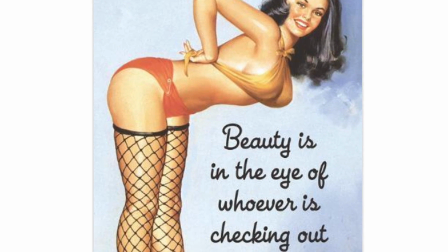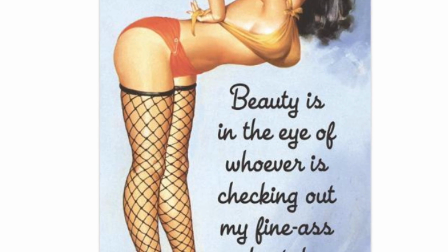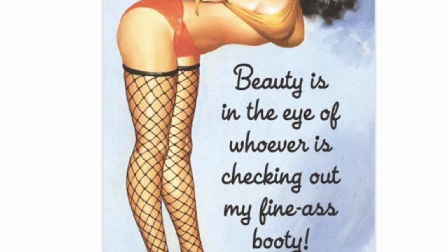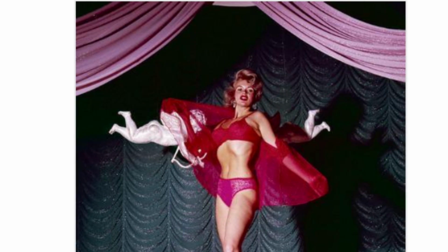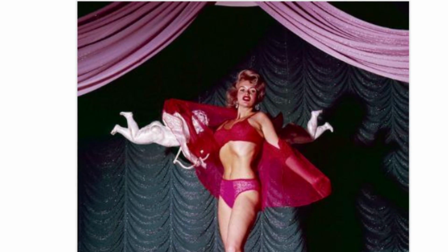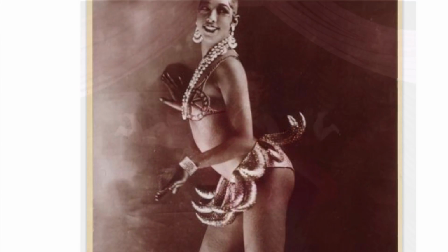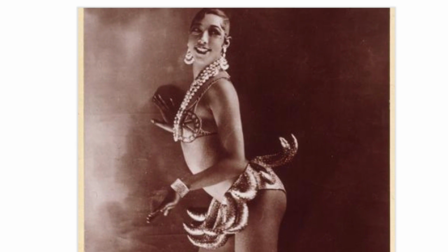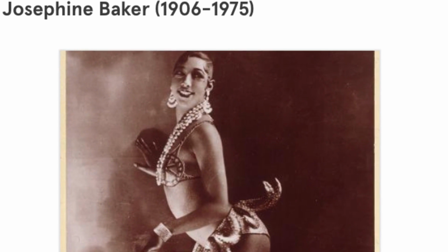Then this one I'm not going to get. Beauty is in the eye of whoever is checking out my fine ass booty. Okay. This Jayne Mansfield one, I like it. My boyfriend does not like it. He says she looks too thin with her ribs showing like that, she looks emaciated. This one, it might be a definite for me. An absolutely stunning photo of Josephine Baker.